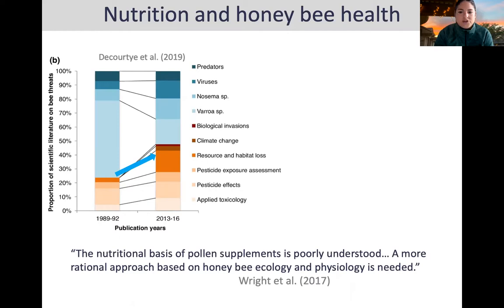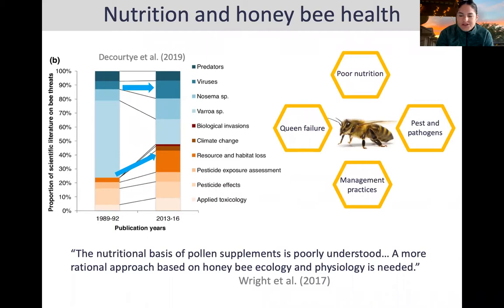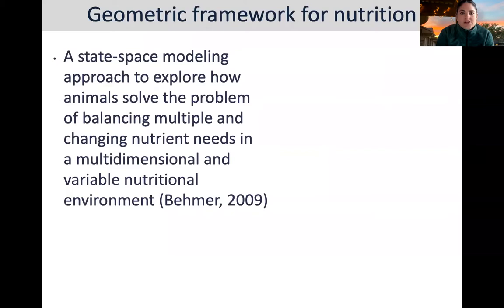In particular for our lab, we're now interested in seeing whether there are any correlations between the type of food that bees are consuming throughout the year and the role of this nutritional health in how they can combat pests and or pathogens. We know that several factors are affecting honeybee colony losses in the United States. These are some of the most important ones: queen failure, poor nutrition, pests and pathogens, and management practices. And perhaps in some of the management practices, we're not doing the right type of supplementation of colonies in times of dearth so that they can have better nutritional availability throughout the year.